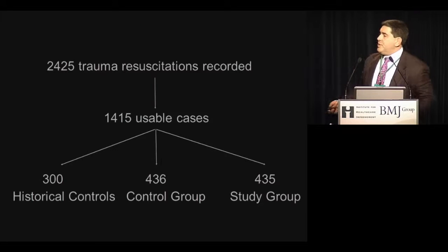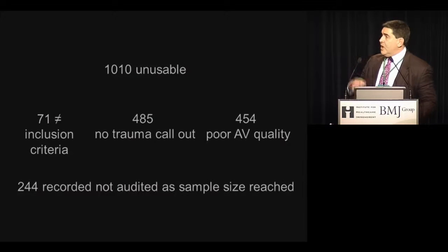So what did we do? We looked at 300 controls. We powered this, so we knew we had 435 basically in each of the groups. We recorded over 2,500, and we had 1,400 that were actually usable. Of those that were unusable, they had to meet trauma criteria. They had to meet major trauma criteria.